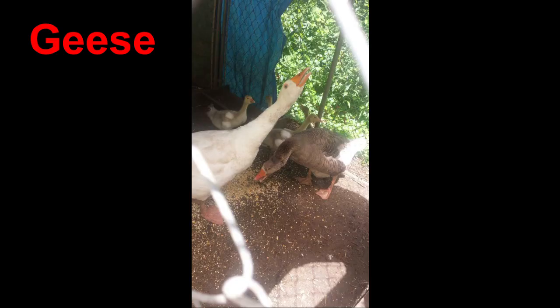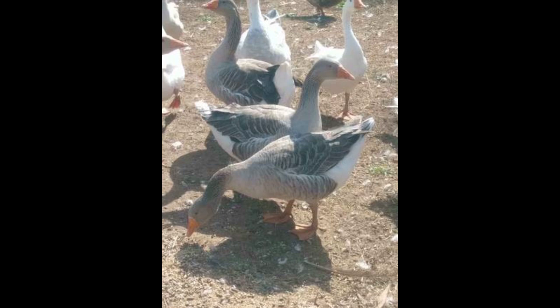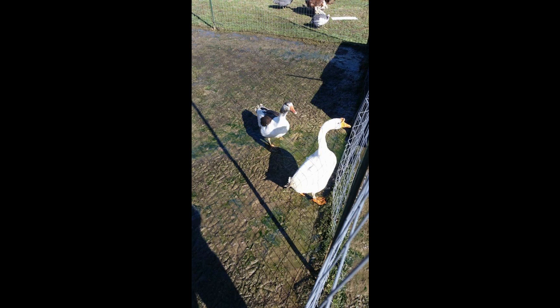Now let's talk about one of the biggest farm fowl. Let's talk about geese. Geese are great for the homestead. Like goats and sheep, they eat grass, so they're real easy to take care of. They can live up to 25 years. They mate for life. Not always, but for the most part, they mate for life. They can be very protective of their goslings and their mate, so you've got to pay attention when you go in with them. They lay about 12 eggs a year.